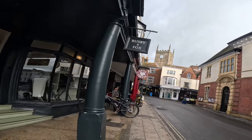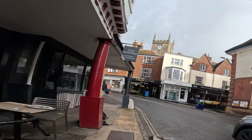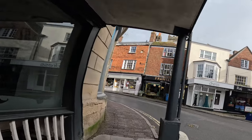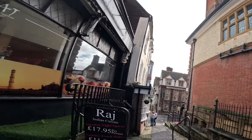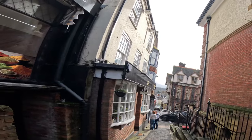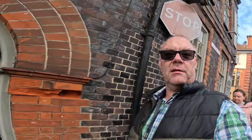So we'll just go up here, guys, and have a look around the corner, see what there is. So I've got an Indian restaurant here that's already open. So Sunday lunch, £11.95 each. That's not too bad. So that was the town centre, so we're now going to make our way back to the campsite.